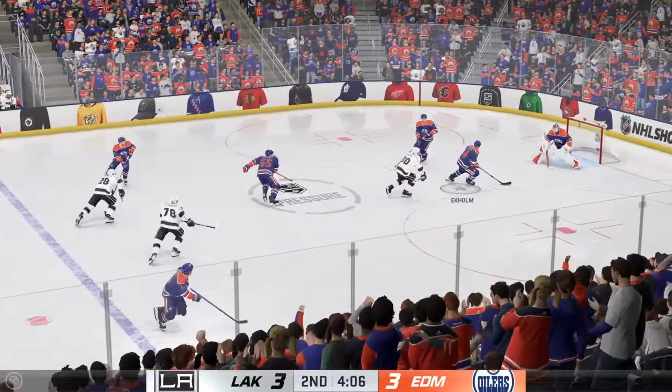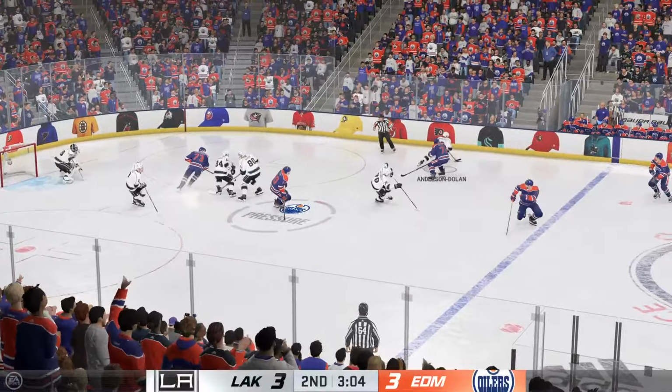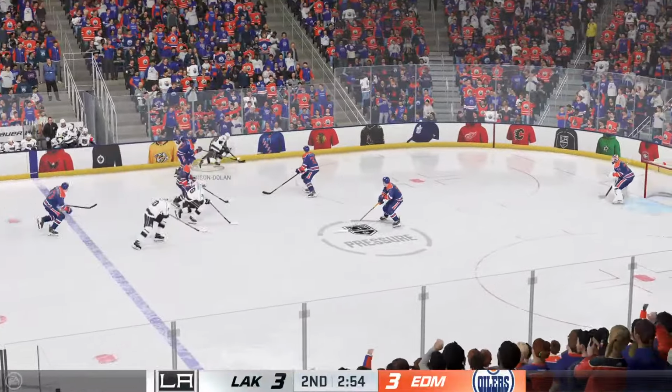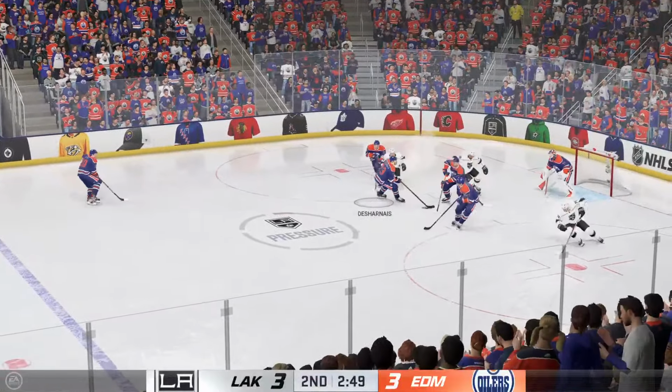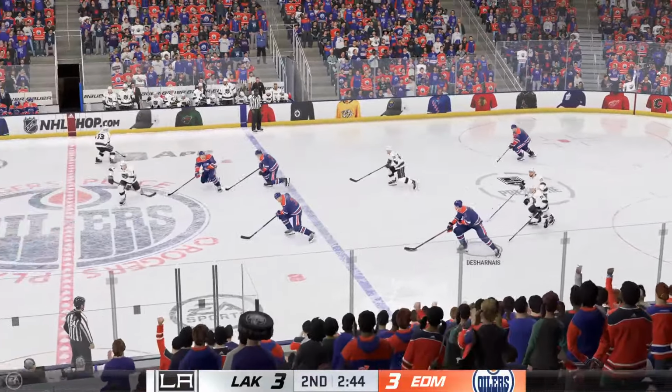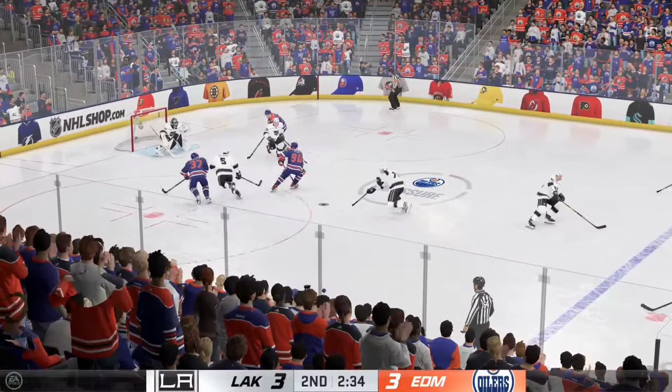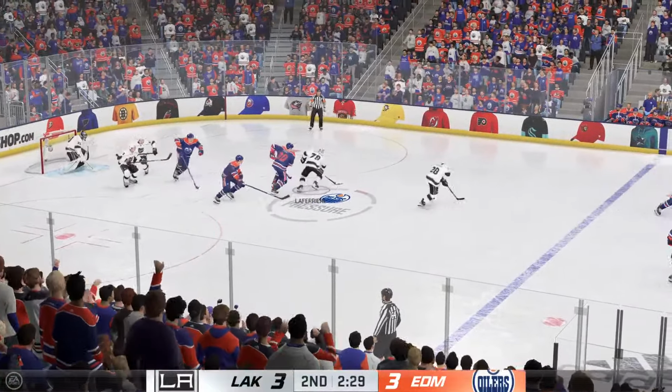Los Angeles looks to move the puck from their own end. They put the puck into the offensive end. Battle along the wall. Handles the puck. Here's a short pass to Desharnais. Big play inside the defensive zone. LA's going on the attack as they gain the zone. Quick pass to Desharnais. The Oilers will play it in their own end. Here they are on the attack. And that's broken up with a stick in front.